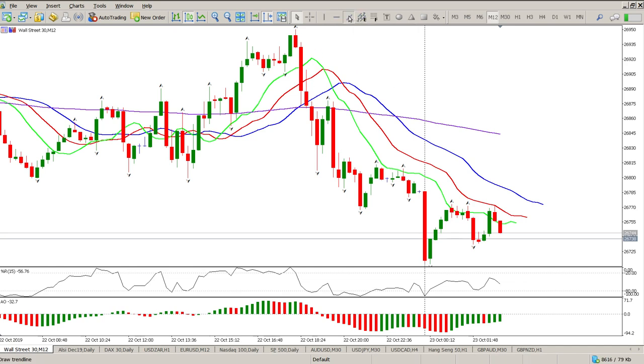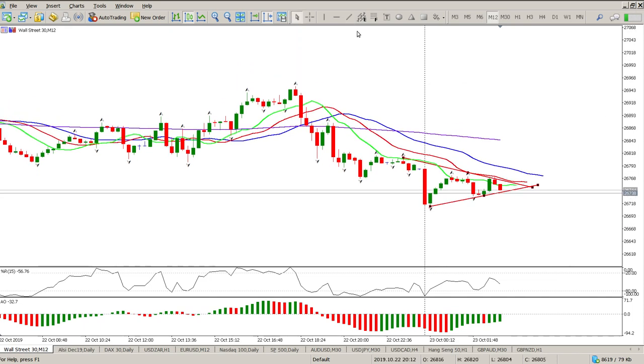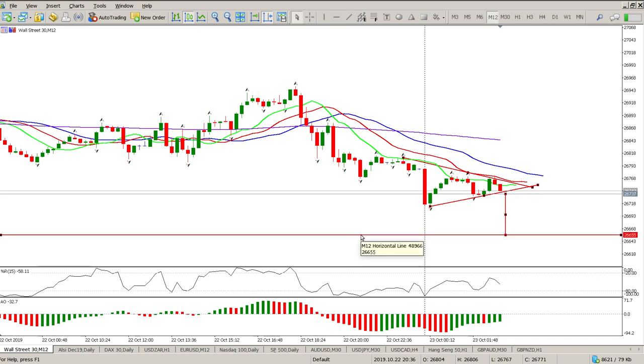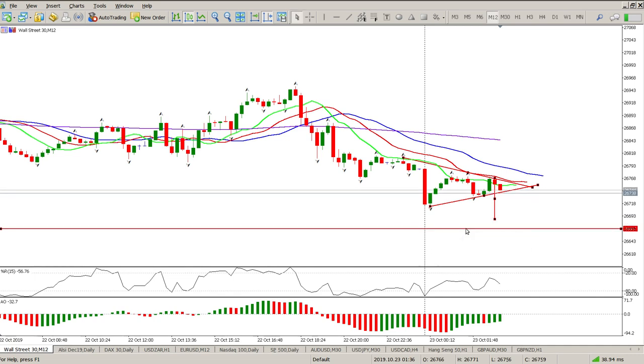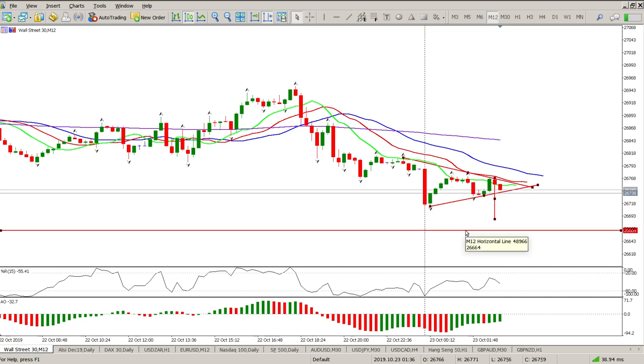Okay, so at this stage, there could be a bit of a triangle brewing, which is more than likely what's going to happen here. A bit of a triangle, and the break of that triangle is going to be the height of it. Which gives us 2665. And if I do it from the top there, 26685. So this 2666 area is definitely on the cards. Okay, so that is something that I think is well worth waiting for. Just looking at the results coming out.